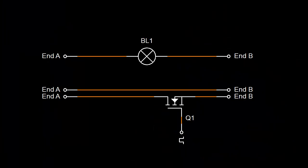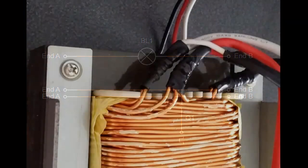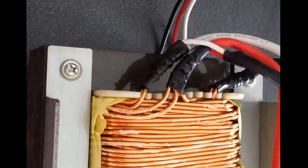But we need to think of the current, the change in a coil in proximity to another coil. And what I'm showing here is basically we have our two coils, okay, and end A over here. These two terminals on the end of the coils, end A, okay, at the other end is end B. These two ends are basically tied together.